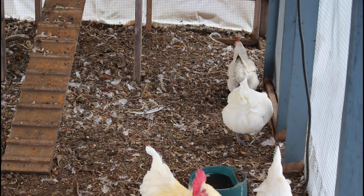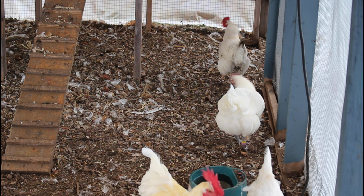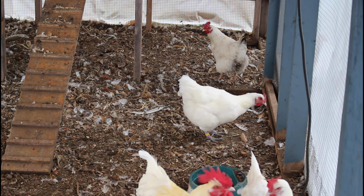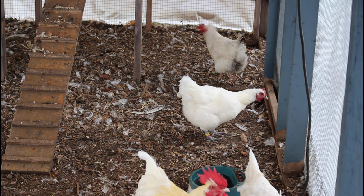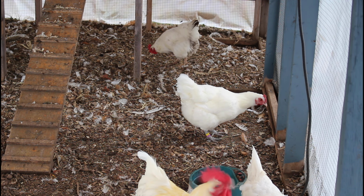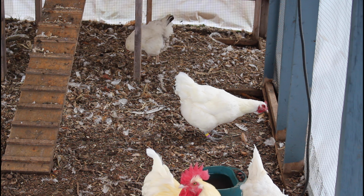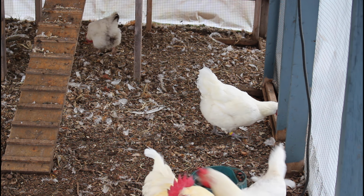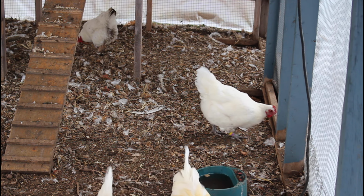That's Opal. Opal. Opal. See, she hears me. She's responding to me. She's had bumblefoot, so I've had to handle her quite a lot recently, but it looks like she's doing okay today. I wanted to come out here and see how much she was limping or managing. I think she's all right. She's improving. That is an improvement.